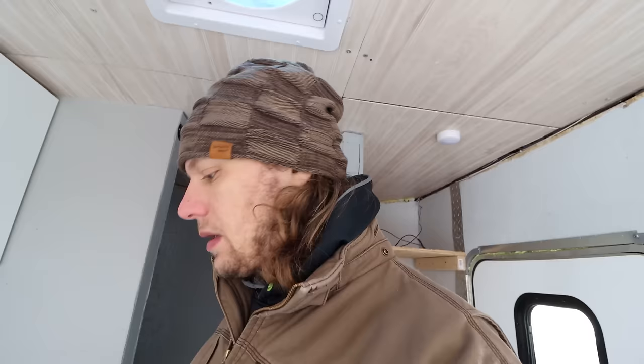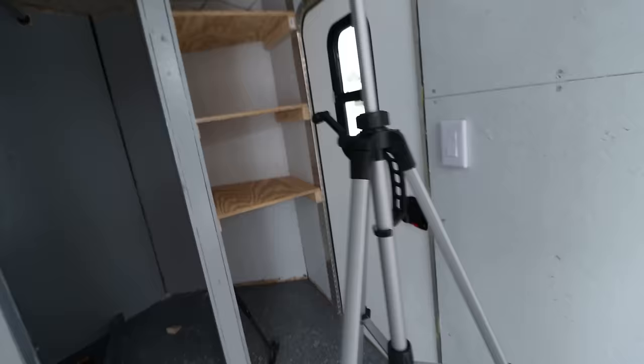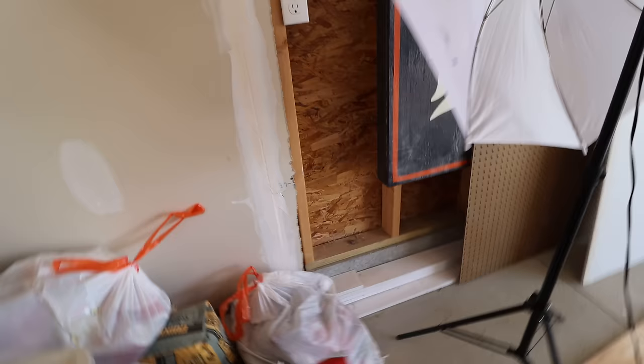Other than staining, which I might start working on tonight, I think trim's about all I have left I can do. I think we'll start throwing in some trim pieces. I've got quite a bit of leftover trim from when we did the house. Time was getting tight. We're going to Costco this evening, so I shut off the camera and just started going. I got a few bits of trim up, a bunch of stuff cut.